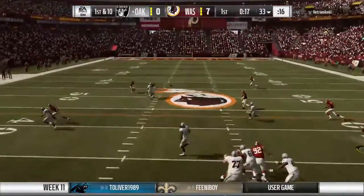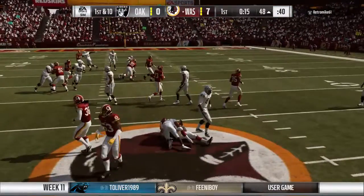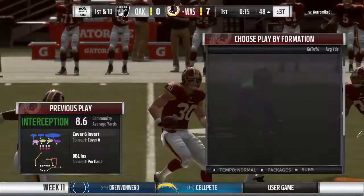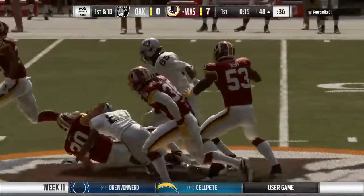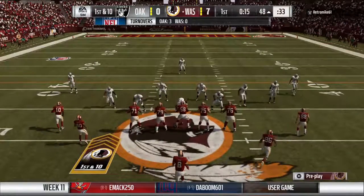Try to shake off the interception. He'll look to throw. And they take possession 2 yards away from midfield at the 48-yard line. Intended that time for Cooper. He's at it again, Charles. He had the pick 6 last week. Not a pick 6 here, but an interception.